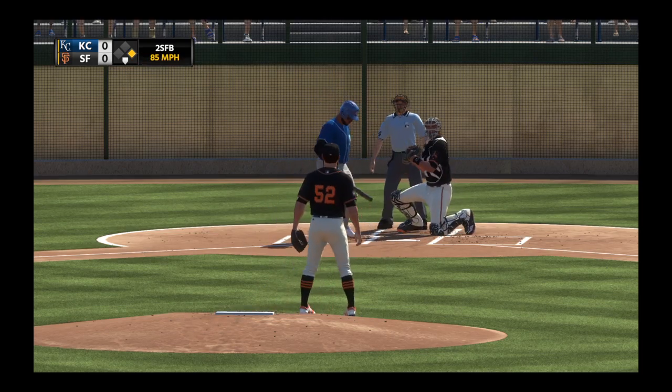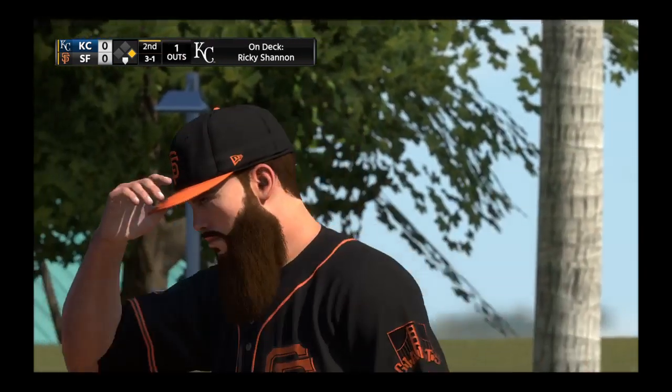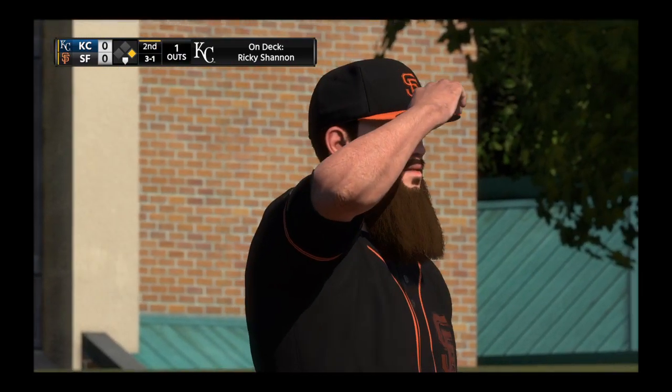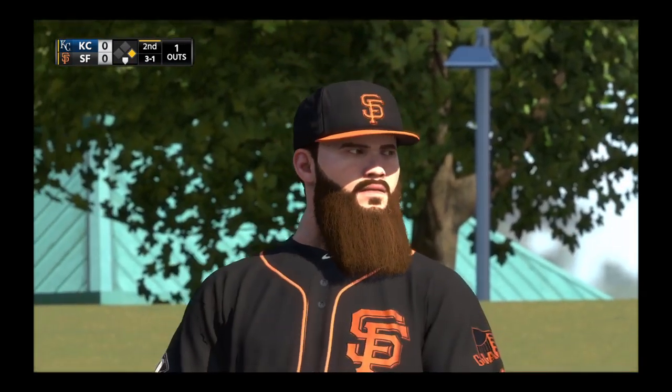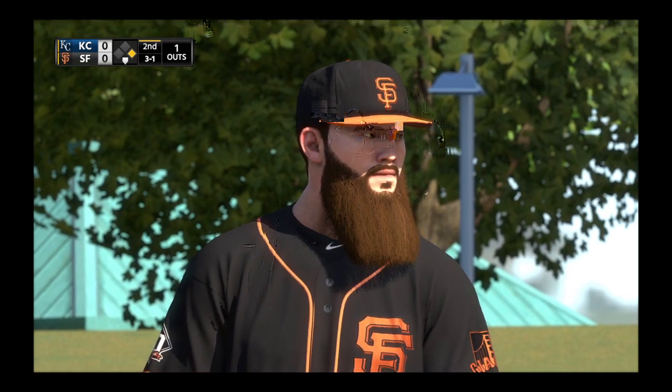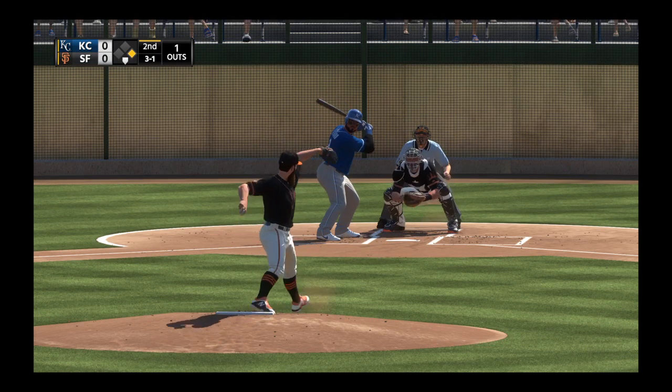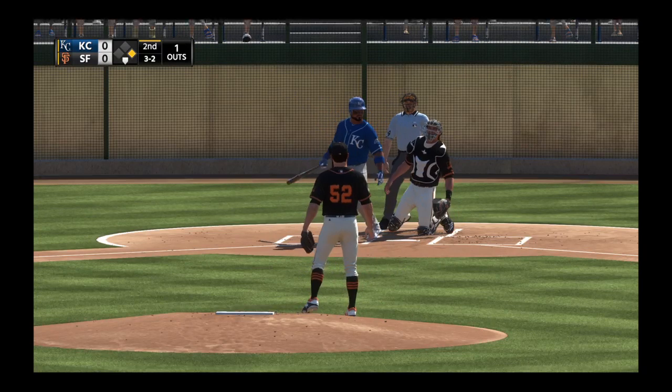He's fallen behind now, 3-1. He's up in the zone a lot right now. Sometimes that can be effective, but I think you have to be careful with that, especially during a day game where the ball tends to carry a lot more. And he fouls this one off.